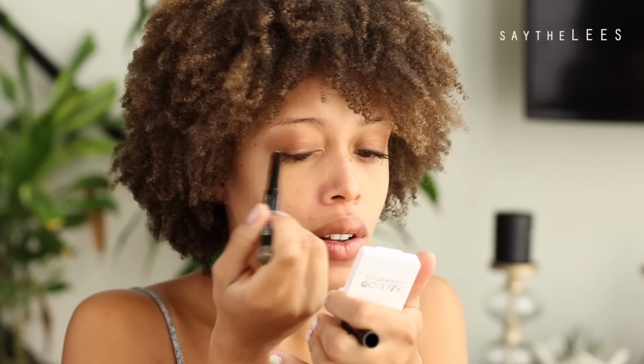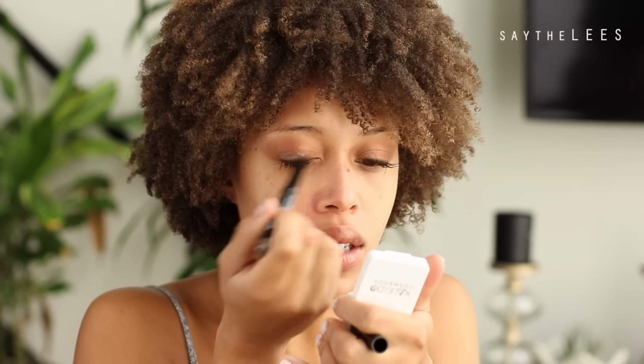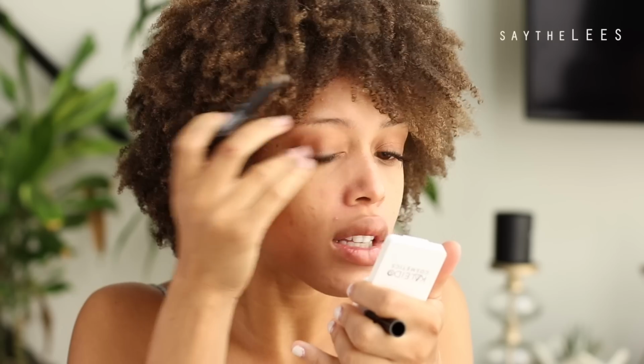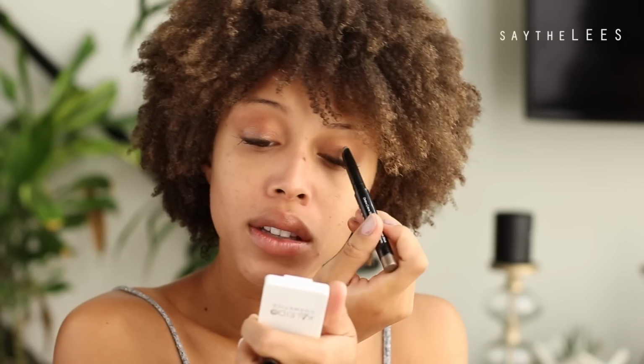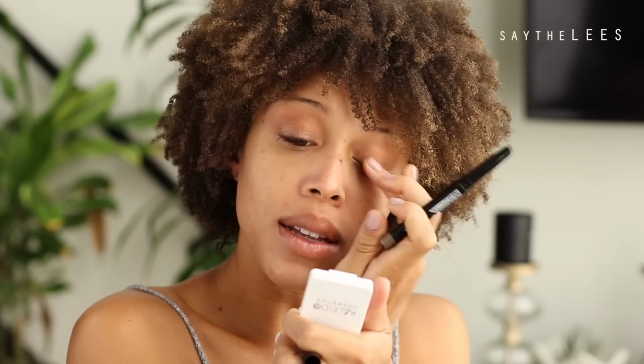And then once I have that on, I'm going to go in with this Bobbi Brown Longwear Sparkle Stick in Gilded, and I really love this for adding some nice shimmer and sparkle. This is going to go right into the center of the lid, and I'm just going to blend that out with my finger just to give me a little bit of extra something, you know?